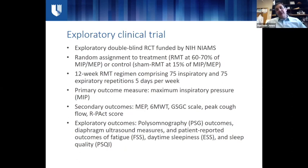I always feel a little funny talking about this with patients, because it sounds worse than placebo to talk about a sham. But really this is very analogous to a placebo. And so whereas people in the treatment group trained at 60 to 70% of their maximum, which is a pretty good strength training range, people in the sham RMT group trained at about 15% of their maximum, which was intended to simulate the same experience minus the active ingredient of the strength training.